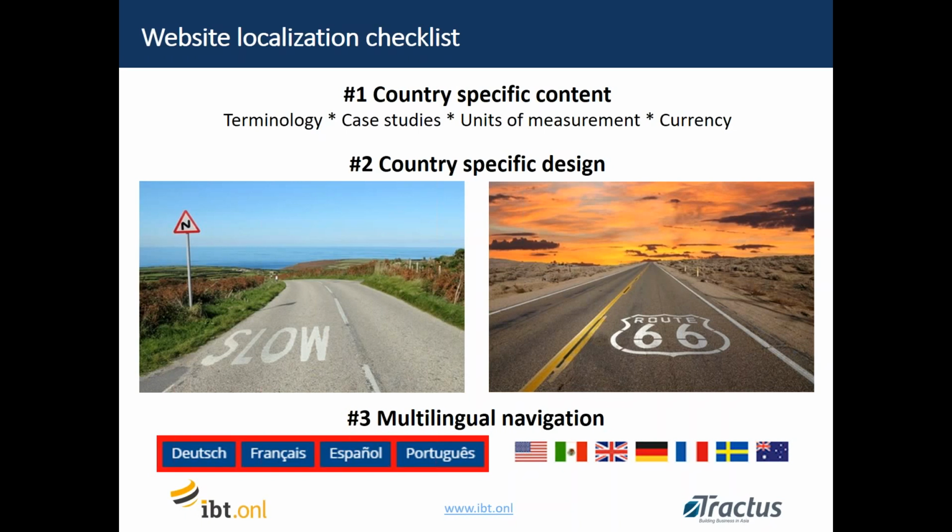The next point really is about design and pictures. And here one has also to be quite culturally sensitive. And I just put these two images of what a road can mean to different people. And so I thought a road to someone in Scotland looks like a slow thing that you drive on the left-hand side and it's a windy curve over moor. And to someone in the United States could conjure up pictures of Route 66. So, there's a difference in terms of the country-specific design as well.